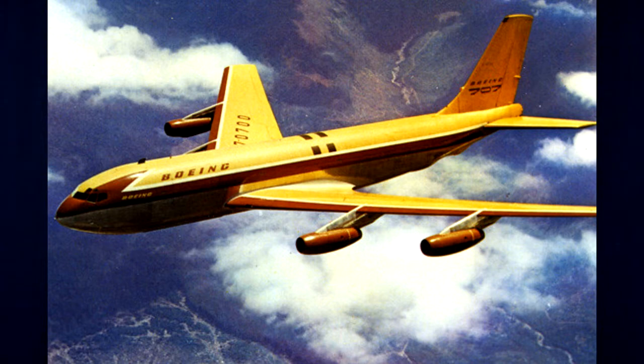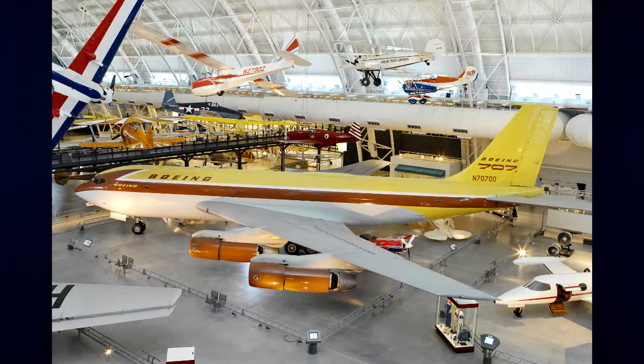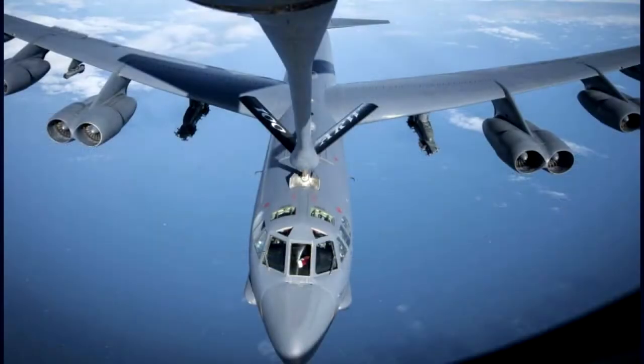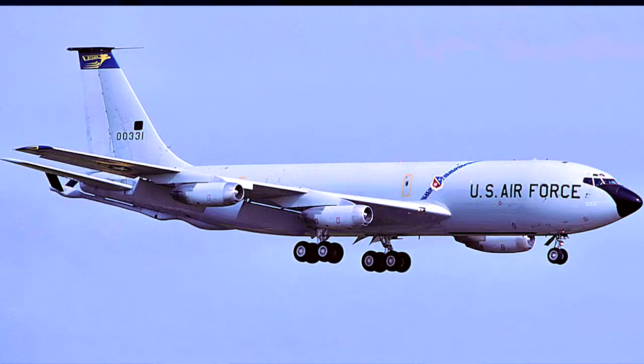November 70700 is the tail number, and it is on display at the Udvar-Hazy Center in Northern Virginia these days, but it was a sensation. Boeing used their expertise from their two swept-wing bombers, the B-47 and the B-52, to develop the 367-80, which led to two different swept-wing jets. A tanker for the U.S. Air Force to keep up with the fast jet bombers, that was the KC-135.